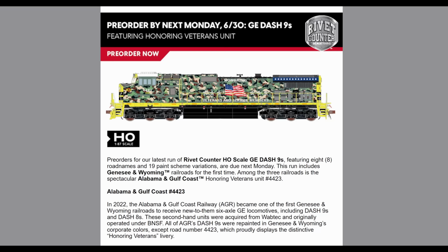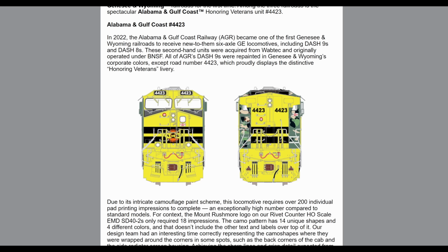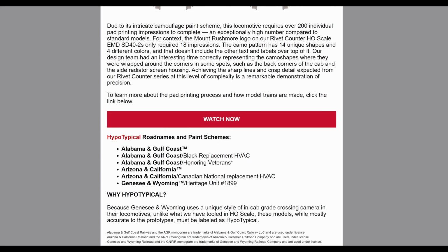And a final model with an order deadline of Monday the 30th: the new run of Dash 9s in the Rivet Counterline. There's a little bit of history on the Genesee and Wyoming Veterans Unit. This is a very complex paint scheme, as they say, which is pretty cool. Haven't seen too many manufacturers make something like this before.